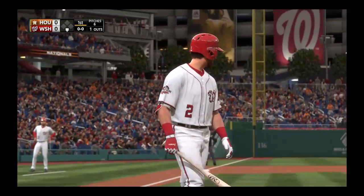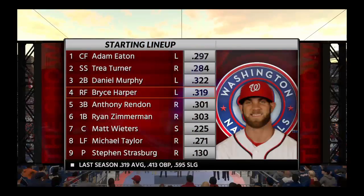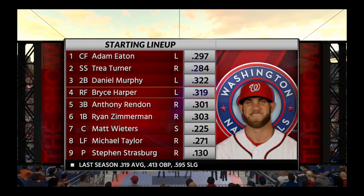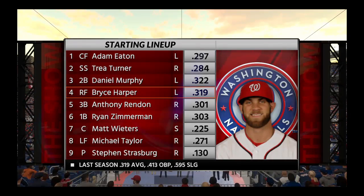And a look now at the hometown Nationals starting lineup. Dan Plesac, who you focused on? Well, Matt, I appreciate the way Bryce Harper plays the game. Go look at the numbers. He hit over .310 last year and was consistent most of the year. I'm looking forward to him having another solid campaign.